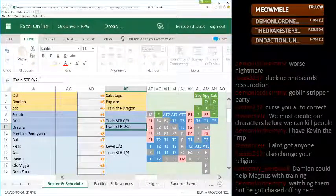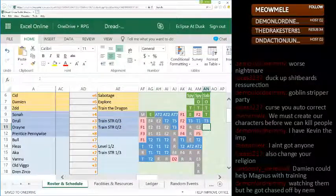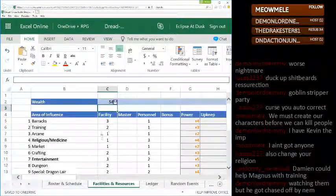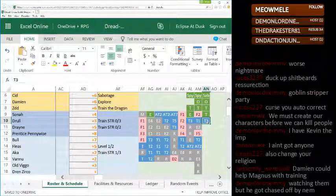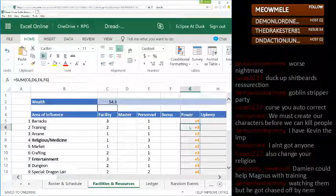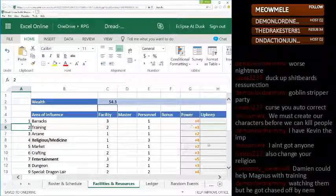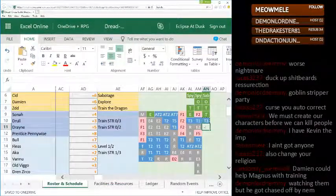Okay, he needs two successes. How many dice are you putting towards it? You've got Magnus is 7 plus. Put 4 dice. 3 from your facilities, so 10 dice total. Do we have the trainer still? I think 3 dice on Drain. Training. Yeah, we have a personnel. So yeah, 3. Okay, so total of 10. Okay. So put 3 on Drain.